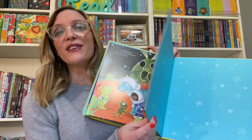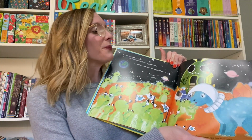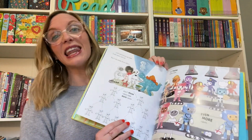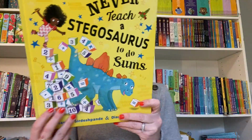This dinosaur does crazy things, like travels all the way to the moon and meets different aliens and all kinds of crazy stuff. And it's all because of just learning how to do sums. So very, very fun, lively books. I love these books. They're so much fun. Honestly, good for all ages too, all the way up to 6-7-year-olds.